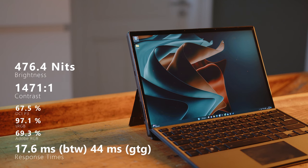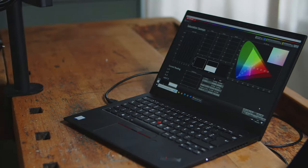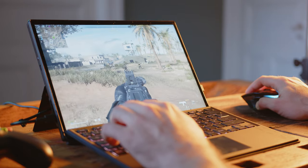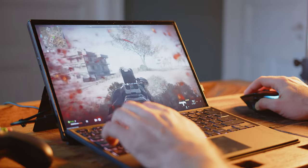With 100% sRGB coverage, photo, design work, and video editing are easily doable within that color range. While color reproduction out of the box was a little off, that can easily be rectified by either doing your own calibration or heading over to our website to download our ICC profile. While the fast refresh rate is great for games, response times are a little slow for the absolute competitive edge. But for almost all but the most hardcore Call of Duty sweats, this panel delivers an excellent gaming experience.